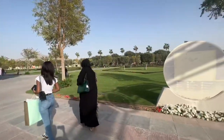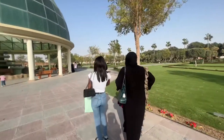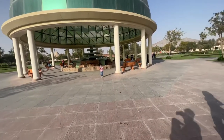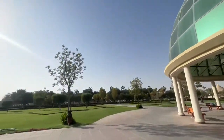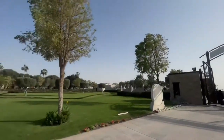So this is what the entrance looks like, and it's a family park, like I said, and it also has a mini zoo. Yes guys, a mini zoo. You get to see a few birds, giraffes and the likes. Yes, it's a mini zoo.